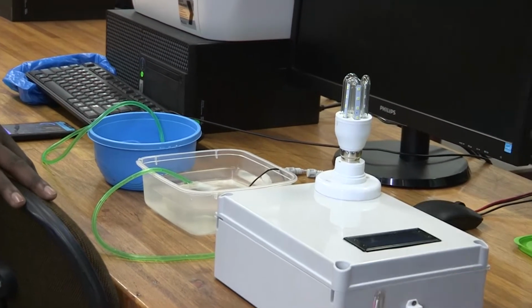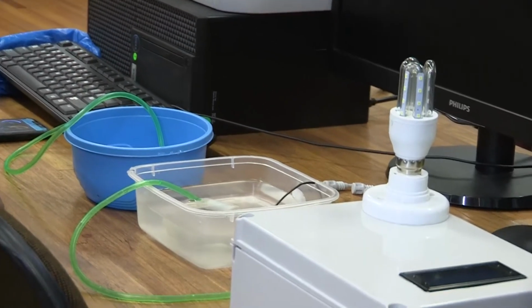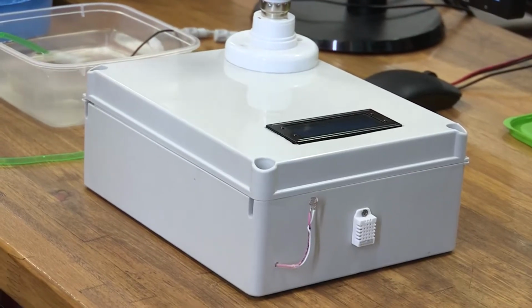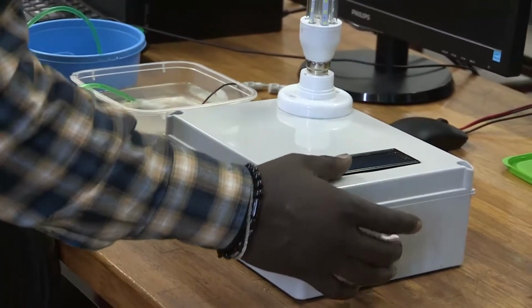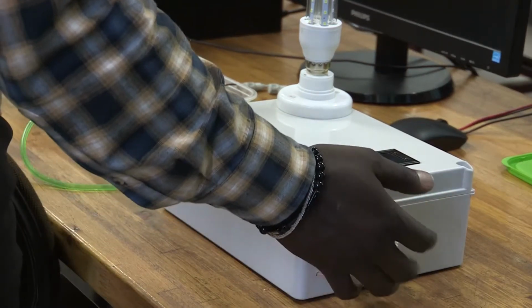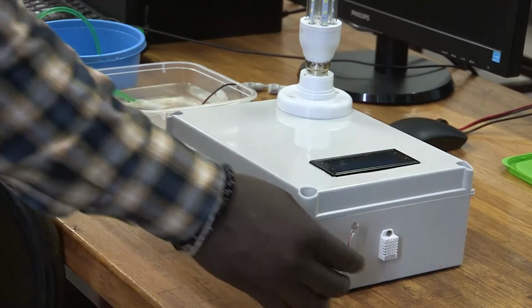I set the humidity so that every time it drops below the value of 60, it should trigger the pump with the aid of a relay module, and also the lights. As the technology, I use the DHT22. It's a digital humidity and temperature sensor for detecting and measuring the humidity levels.